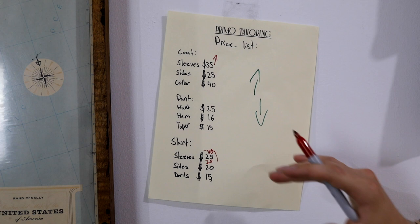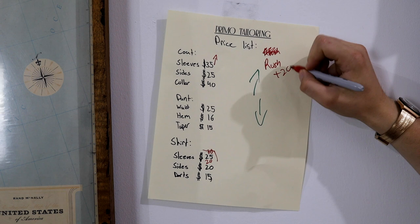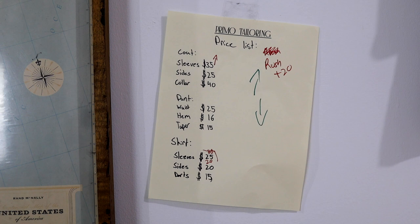Also the speed. So for any kind of rush, scrap that. I need to learn how to spell. Rush jobs, there's at least a $20 fee on top of that. So any one of these plus $20 per item that needs rushed. And by rush, that's usually between a week and a half. Anything less than a week to a week and a half is considered a rush job for me.